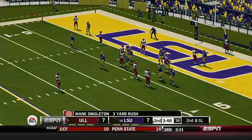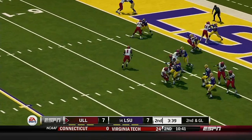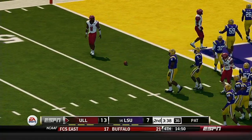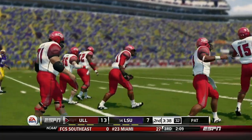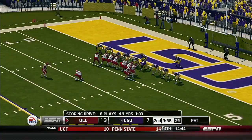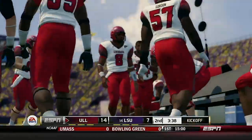That'll bring him down around the 5-yard line. Touchdown, Raging Cajuns. That option was so smoothly executed. He looked totally in control on that keeper. And he adds the extra point.